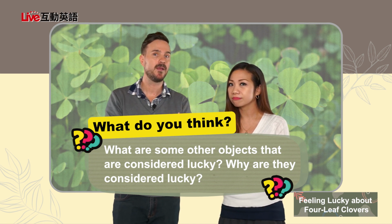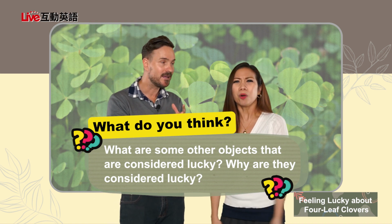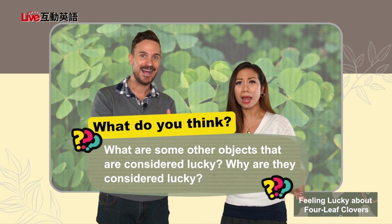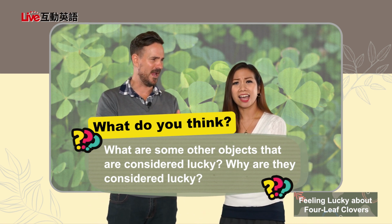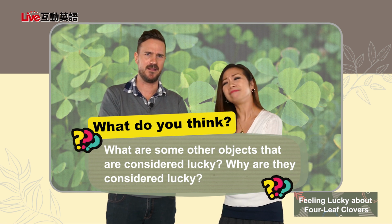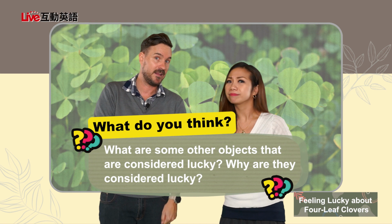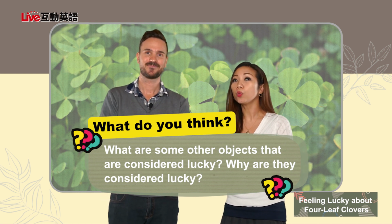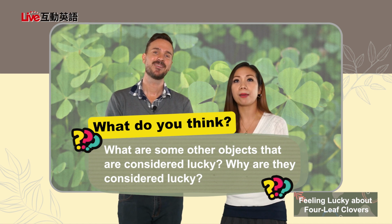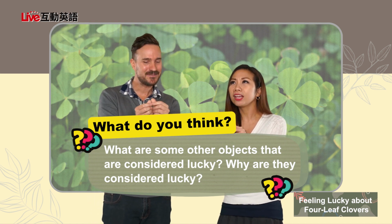One object that people think is lucky is a rabbit's foot. A rabbit's foot is considered lucky? I know, it seems kind of cruel, right? You cut off the foot of a rabbit and then carry it around with you. You'll see people carry it in their pocket, maybe put it on a keychain. But you don't really mean a real rabbit's foot. You mean something furry. Yeah, it's very soft and furry.